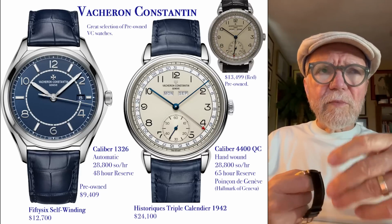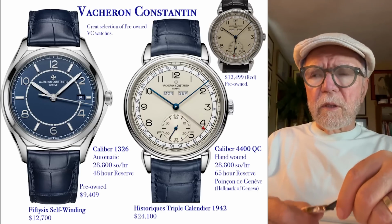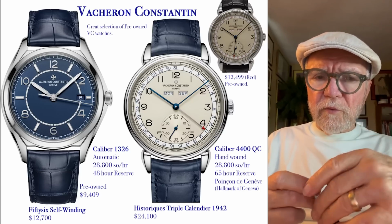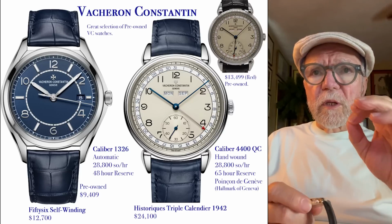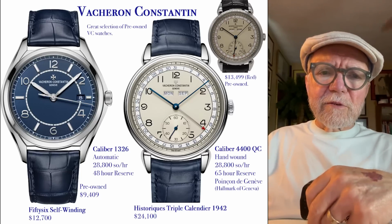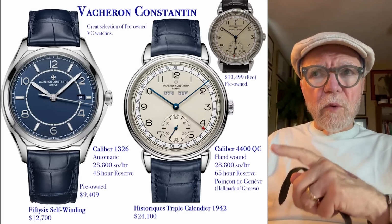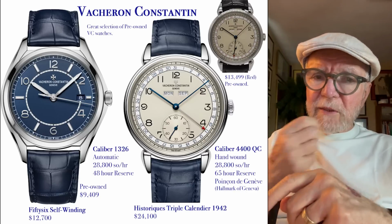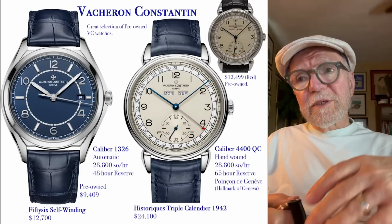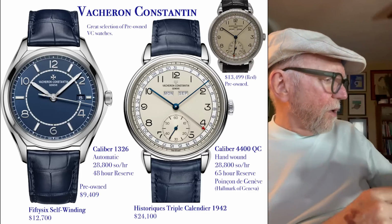And a couple of years later, I think it was in 2016, they came out with one called the 5100, which was in there for their Overseas. Really a great movement. And so you'll see a lot of those too, the 5100 and the 4400 in their watches. And the thing that's important about it, they have a Geneva seal, which is a guarantee of a certain high quality.